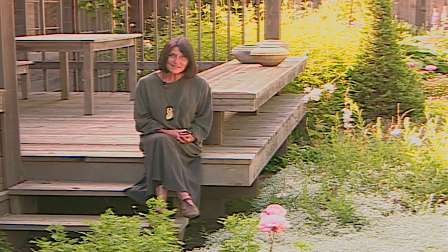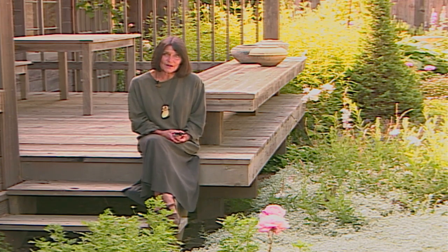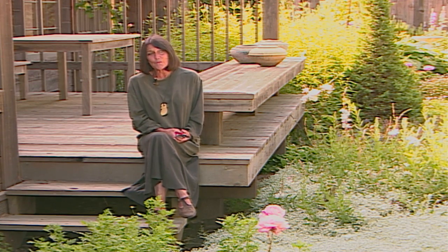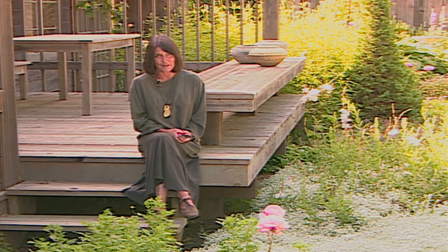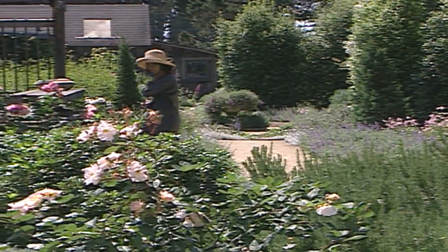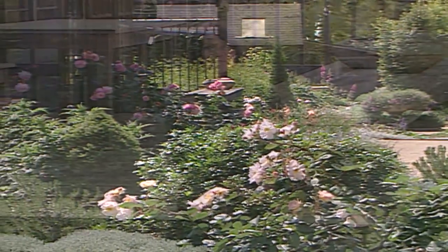I'm Sarah Hammond. This is my garden. I've been gardening all my life. I started when I was a very small child. I've been enjoying perennials for the last 15 years, and to the point where now probably 90% of the plants in my garden are perennials. I've been bringing them over from England slowly through the years, and I've been spending the last few years learning really how to grow them well, which I think is very important.